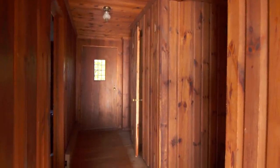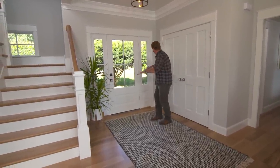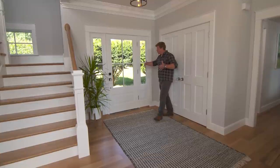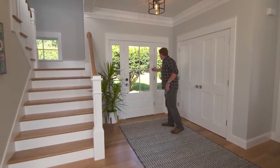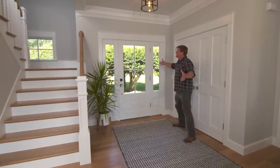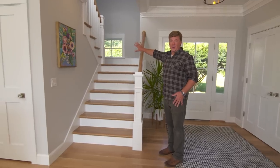The old front entryway was right here, but very different. It was a narrow door with a closet right here, and then the space was choked down by a wall to the den right here. Now we've got the door with the glass panels and the side lights wide open, and this wall is gone. We've got the open staircase.